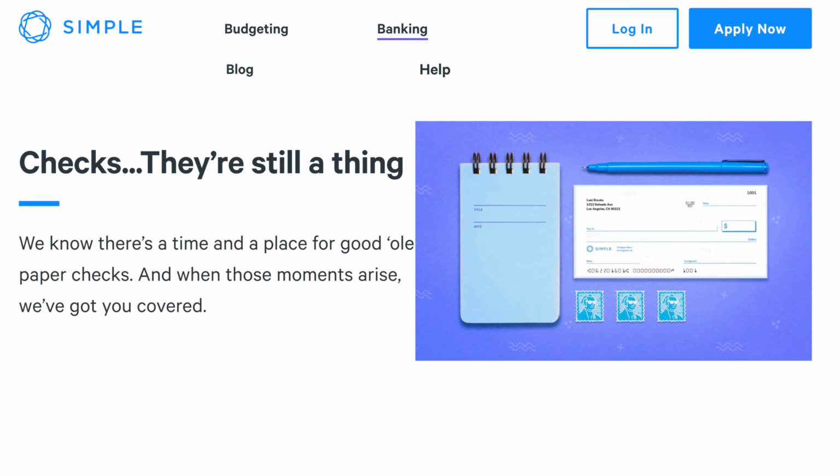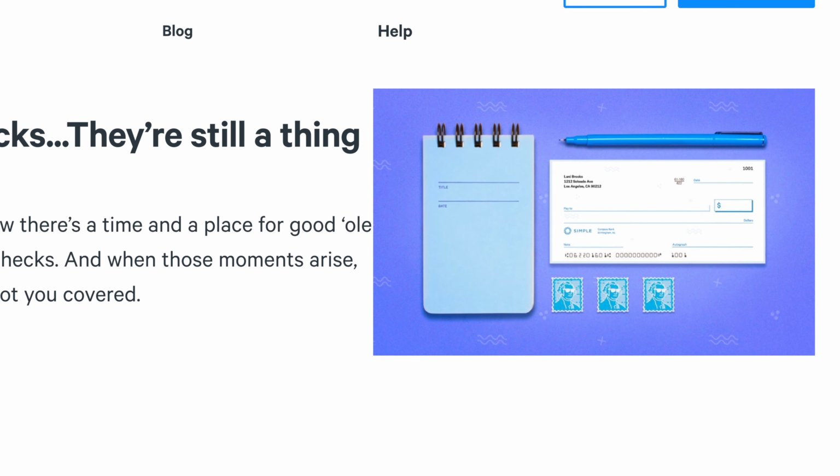But at least they're making an attempt with this feature, since a lot of their competitors are completely lacking on that front, and it's very possible that they can improve this feature in the future. And lastly, in the way of checking, you also have the ability to order physical checks, just like you can with SoFi, and this is something that a lot of their competitors are completely lacking in. So you don't automatically get this when you open the account, but I know for most people they don't really use the checks, but it is a nice feature to have if you do need it.